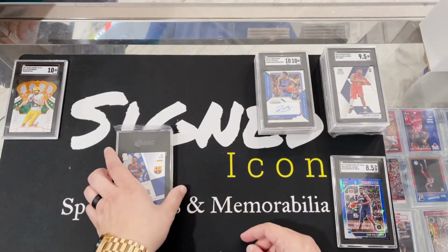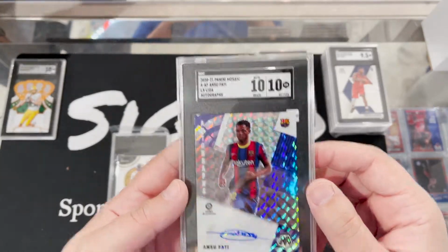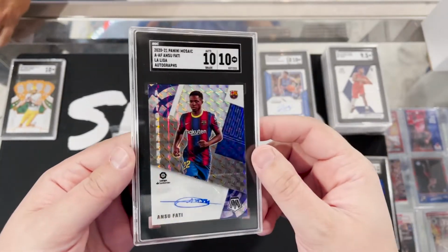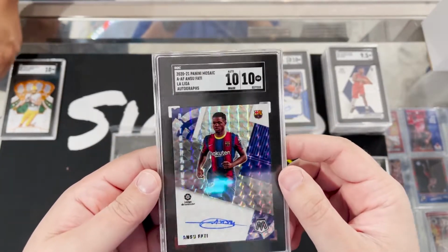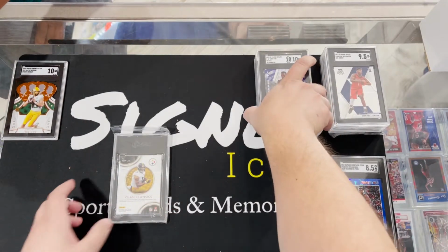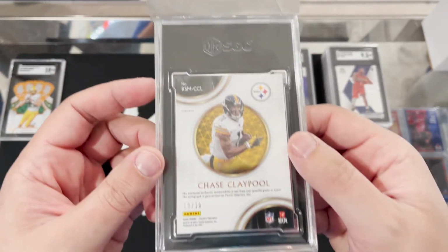Oh, Fati. Woo! Look at that beauty. That's a big card, ladies and gentlemen. Look at that. Fati La Liga Autographs. 10-10. Oh, this one we're excited about. Number 10 of 10.